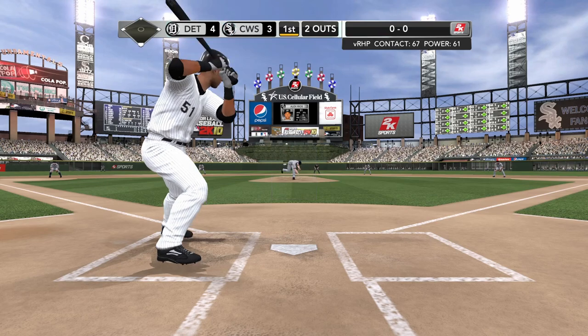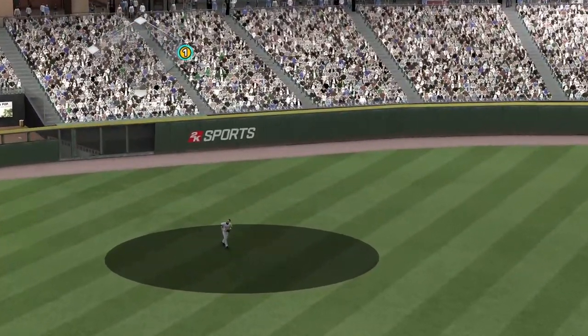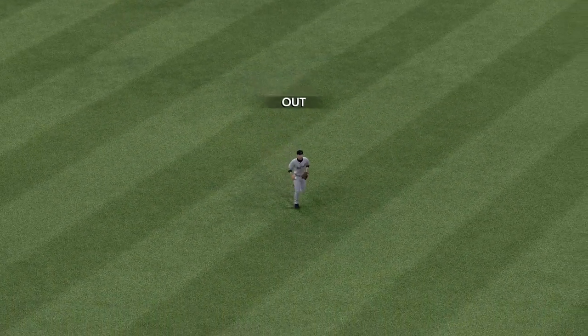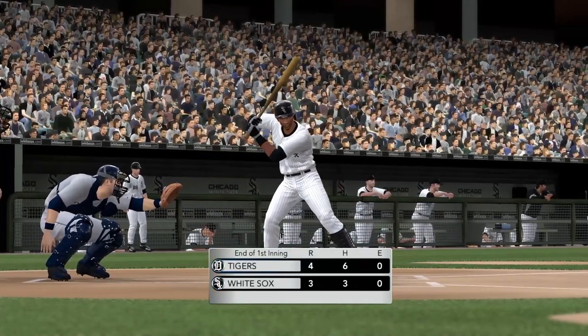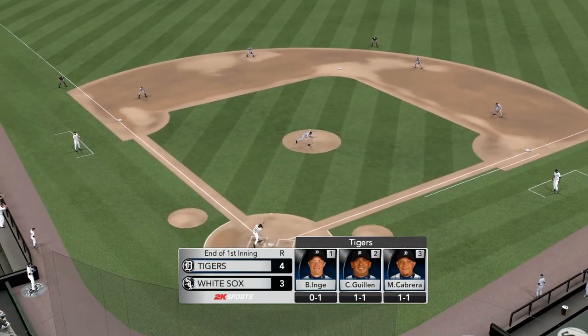And Alex Rios up. And at the plate, one of the tops in runs scored, top 5. That'll retire the side, caught by Guillen. Pitcher struggling, Max Scherzer. Well, he's been hit out of the yard twice today. Next up, Tigers.